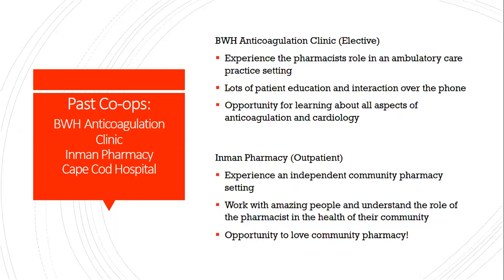This is an independent community pharmacy over in Cambridge. And one of the reasons I really enjoyed this co-op was because it was different than the typical CVS or Walgreens experience. Since it wasn't a chain, it's a small family-run independent community pharmacy. And you get to see both the pros and the cons to that aspect of community pharmacy. So it differs from just your standard retail setting.